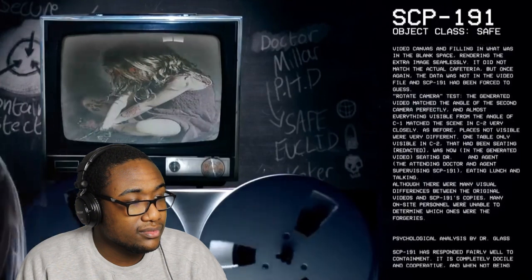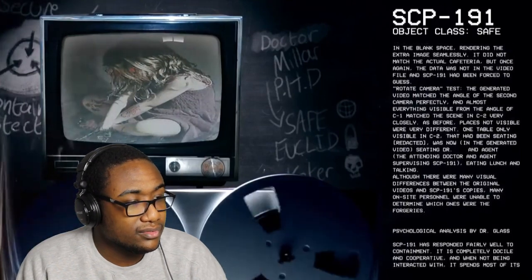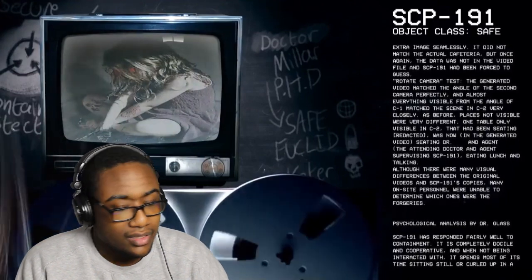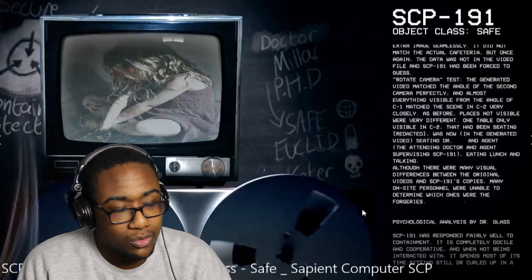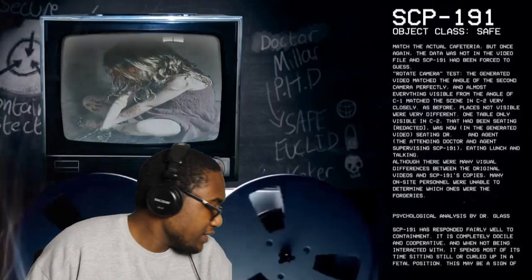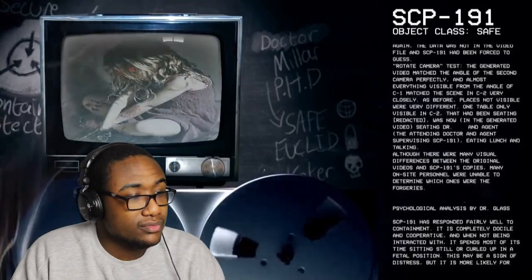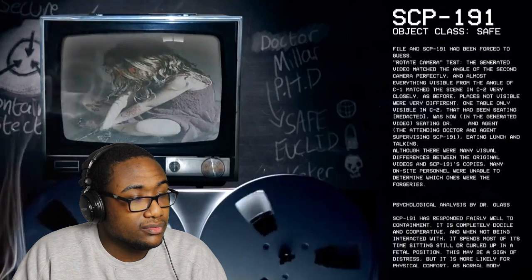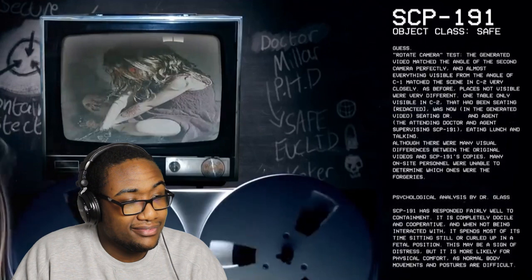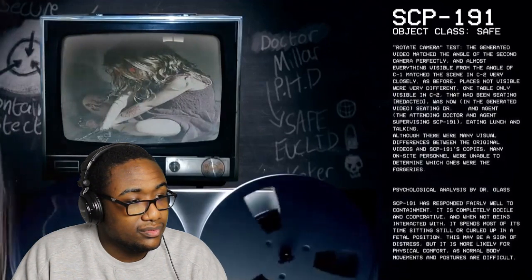It did not match the actual cafeteria, but once again, the data was not in the video file, and SCP-191 had been forced to guess. She had to work with what she had. Number 3. Rotate Camera Test. The generated video matched the angle of the second camera perfectly, and almost everything visible from the angle of C1 matched the scene in C2 very closely. As before, places not visible were very different.